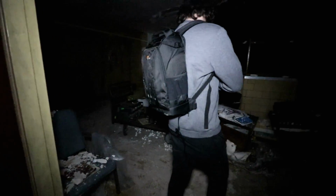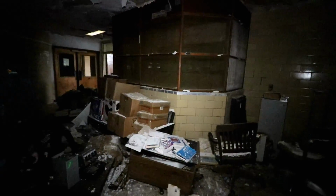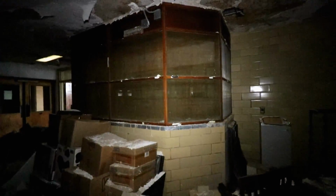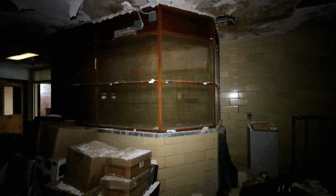The bad thing about exploring these psychiatric wings is they lock all the doors so the patients can't get into the stairways, which is making us not being able to explore. Oh, look at that. That's where the nurse would sit, and they have all the screen around so the patients can't attack them or anything. This is where you would check in. There's still power in most of the building.